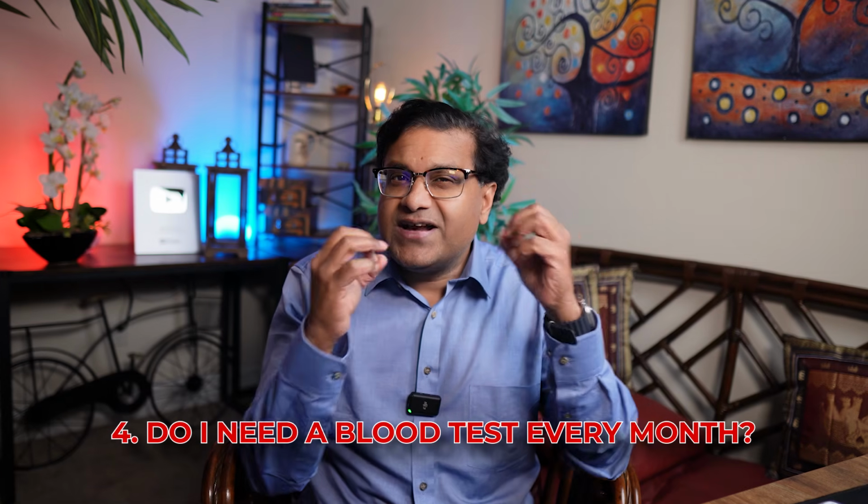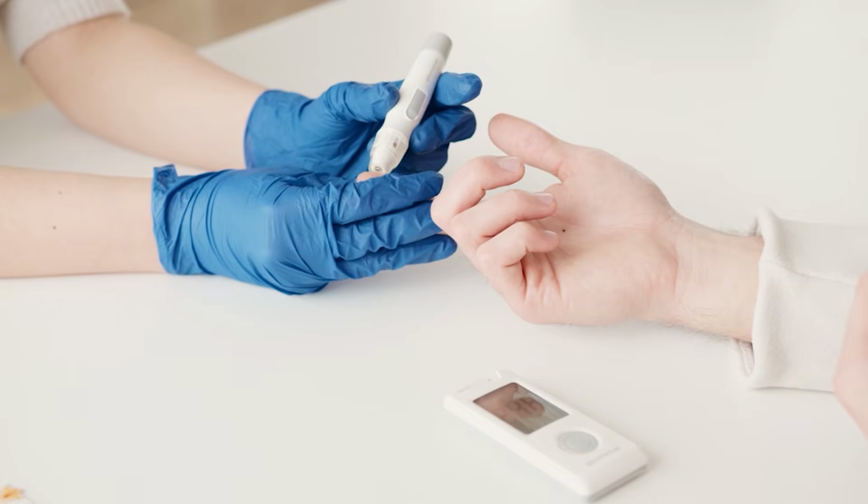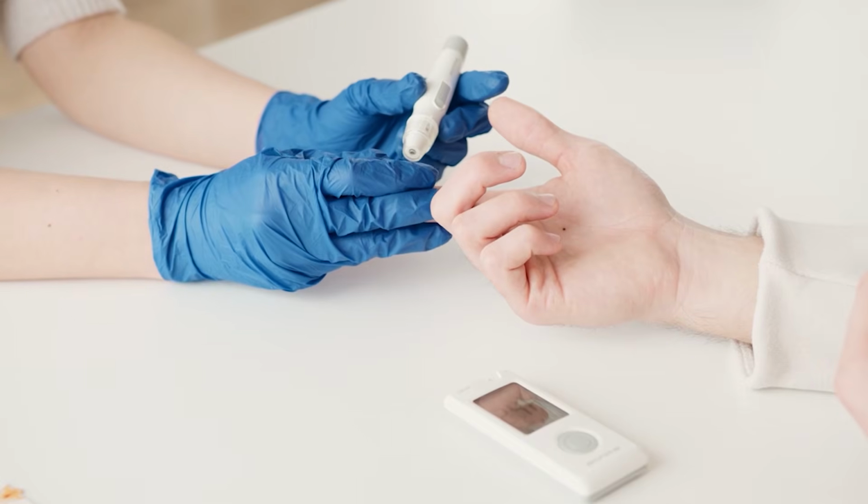Number 4, do I need a blood test every month? No, that's one of the major advantages over warfarin. Routine INR checks, which are needed for warfarin, aren't needed. However, your healthcare provider might occasionally test your complete blood count to monitor your hemoglobin.